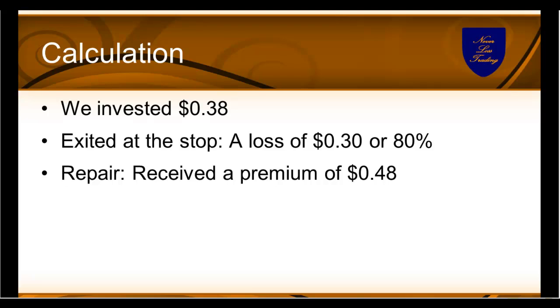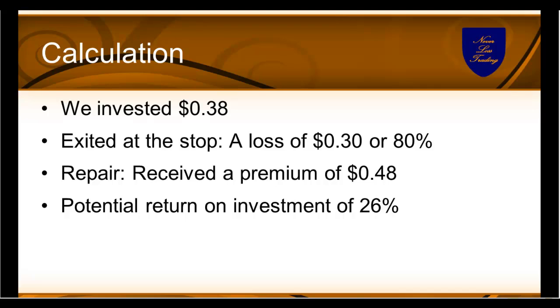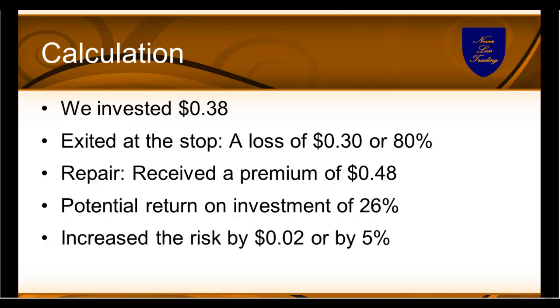So for the repair we did, a 50-cent wide spread, we received 48 cents of premium. That's ours to keep as long as the conditions of the trade are met. On the other hand, that gives us a potential return on investment here of 26%, if we are right with the credit spread the way we laid it out. It will even turn that losing trade, which would have lost 80% at the get-go, into a 26% return, and so we are positive, in the money.